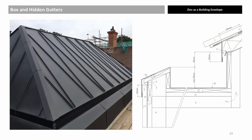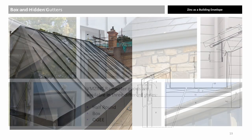Zinc gutters have been used since the beginning of the company in 1837, and maybe even before. Hidden box gutters are common features of zinc roofs. These should have falls of 1 in 100, and overflows and expansion joints must be included.